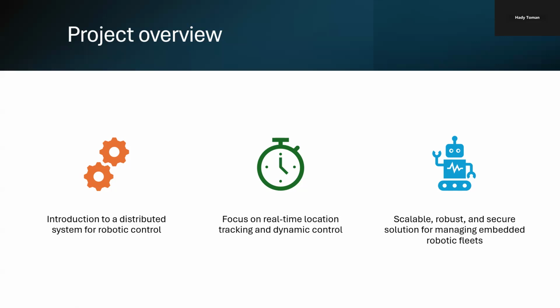Our project aims to revolutionize how we control and monitor robotic fleets in real-time systems. We designed a distributed system that integrates advanced tracking capabilities with robust mechanisms. And the goal is to offer an interface that not only displays real-time location, but also offers an interactive map.